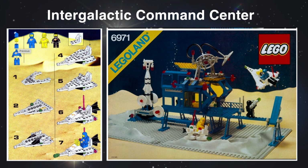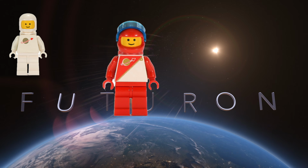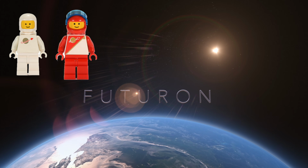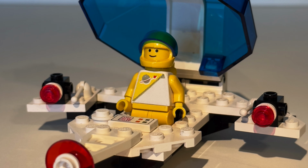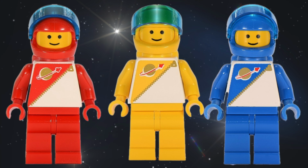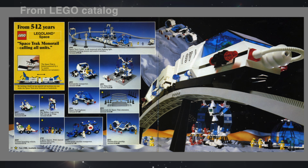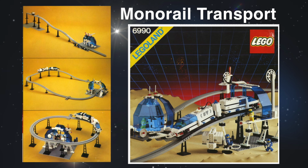And we move on to, yes, Futuron, 1987 to 1990. Our theme centers around a huge monorail. Huge in the sense of length and width. And nice little sets. The minifigures retain a lot of the look of the original classic ones, but a little different uniform. Okay, there's our catalog picture of the monorail. And we'll see the instructions of the set right there. And there's some different alternate setups you can do. So let's watch a video of the monorail in action here.